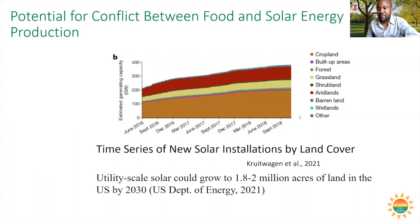Here in the US, the Department of Energy is predicting that utility scale solar could increase up to 2 million acres of land in the US by 2030. And then the question is the land use implications of that. Where's that land going to come from? Some of this would be installed on agricultural land. And so some of the ag land would be converted to solar. And so this is an opportunity for farmers. This presents an investment. At the same time, it can be a problem for prime agricultural soils.